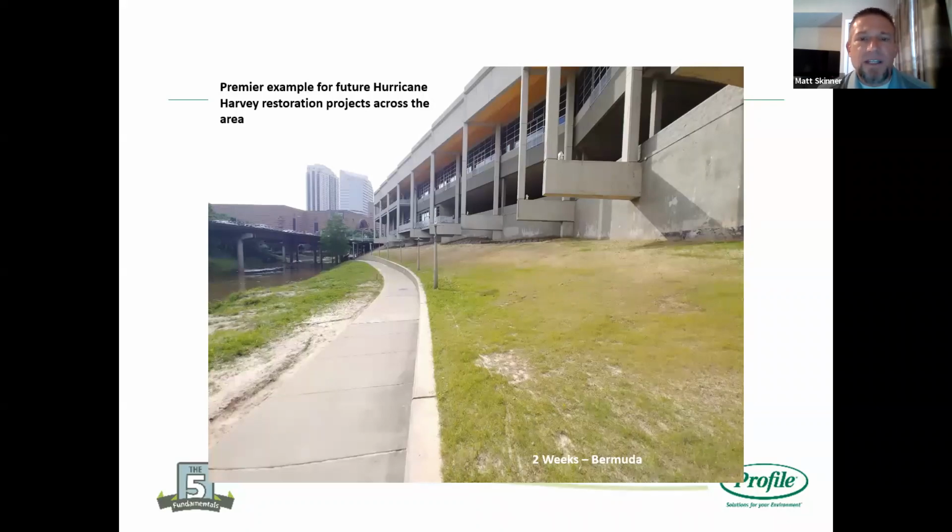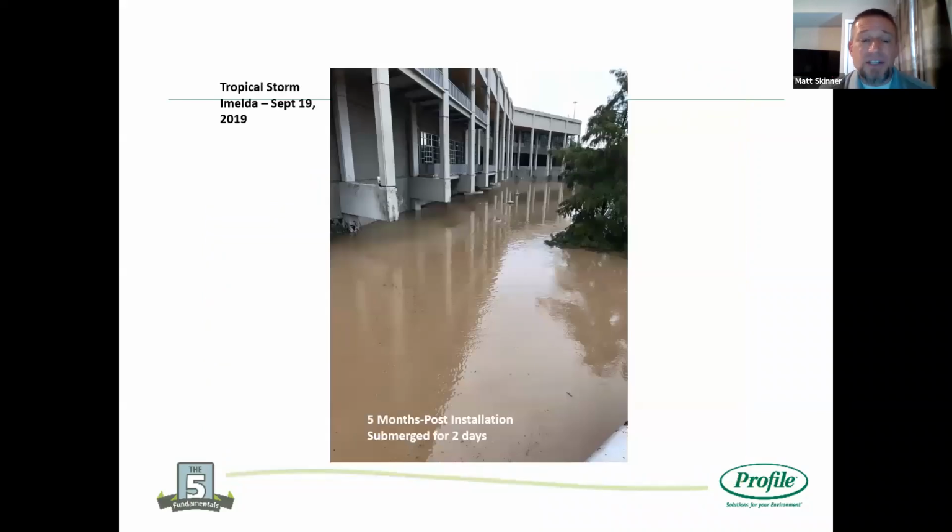But we're also moving into the hottest time of year in Houston, and this is not an irrigated zone. So we were a little worried that if we got a hurricane or a really high rain event, a big tropical storm over the summer, this could be subjected to a very high flow event before we had an adequate level of vegetation establishment ready to tolerate that flow. Well, sure enough, less than 90 days after installation, we got hit with Tropical Storm Imelda.